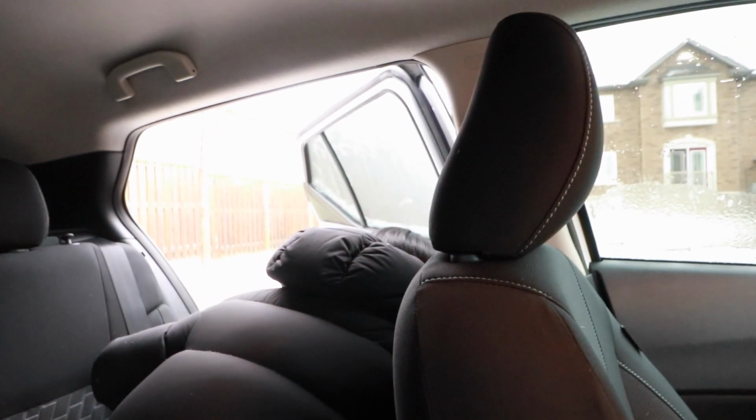The back seat, there's actually a lot of ice. Yes, Samantha, because you made me open the window. She made me open the window and she's wondering why there's ice in here.